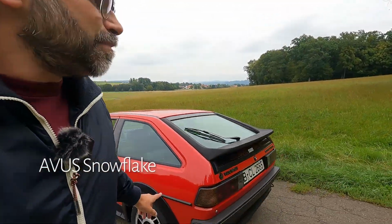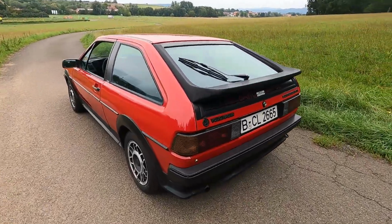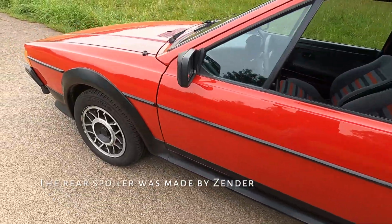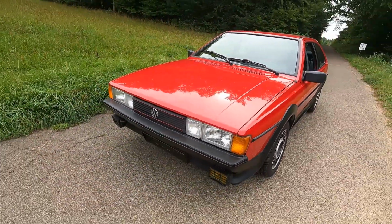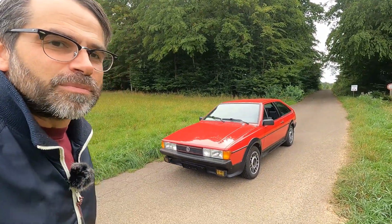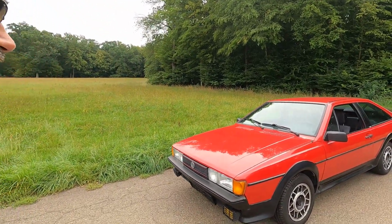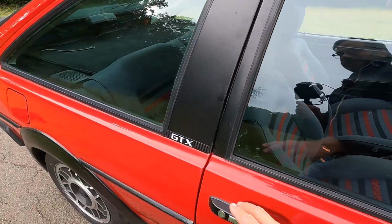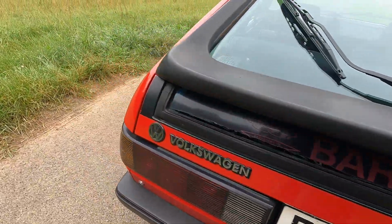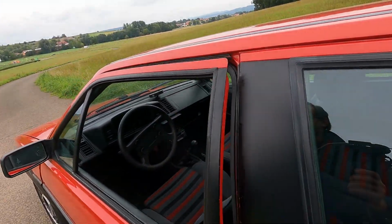The GTX came with quite a massive spoiler kit. So we have this rather large rear spoiler. We have those black spoiler plastic part accents all around. As far as I know, these came first from Kamei, and later Volkswagen took their own parts for it. Well, by the way, here the B pillar, a small GTX badge. There it is again, and I think we take a quick look inside.